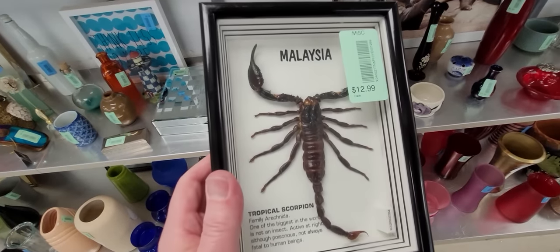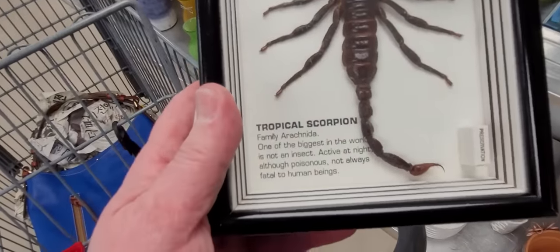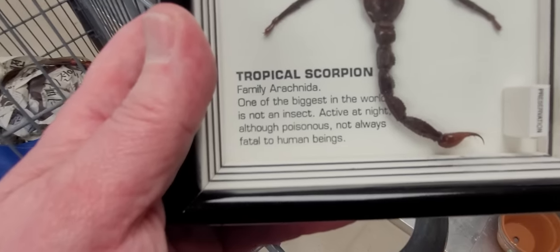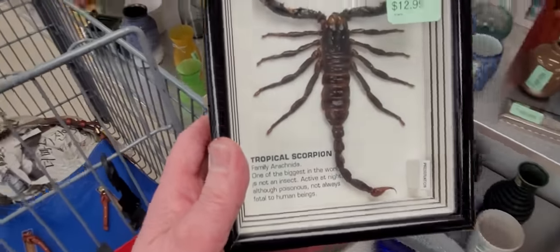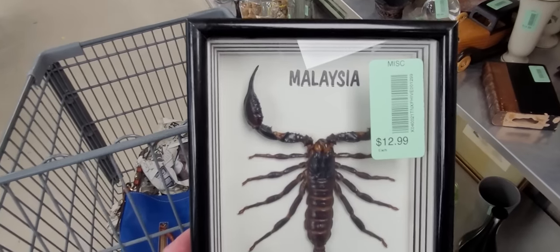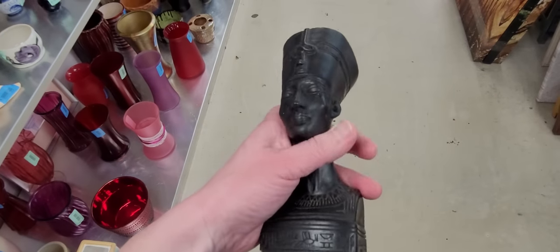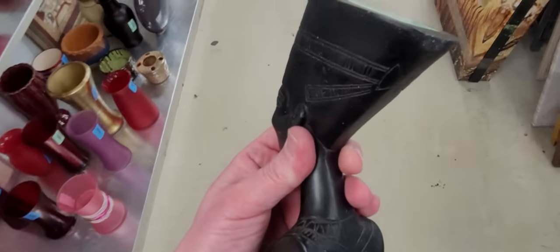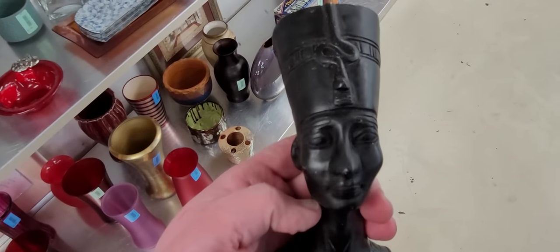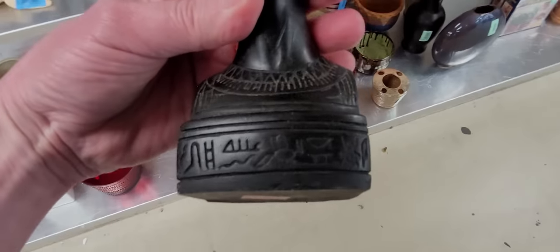Look at this. So this is something I'll keep. This is something I'm gonna keep. I love this. So look at that scorpion. This is huge. And y'all know I love my Egyptian revival jewelry, but I also love the Egyptian pieces, things like that. I call it Egyptian revival, but I love these. So this is made in Egypt.